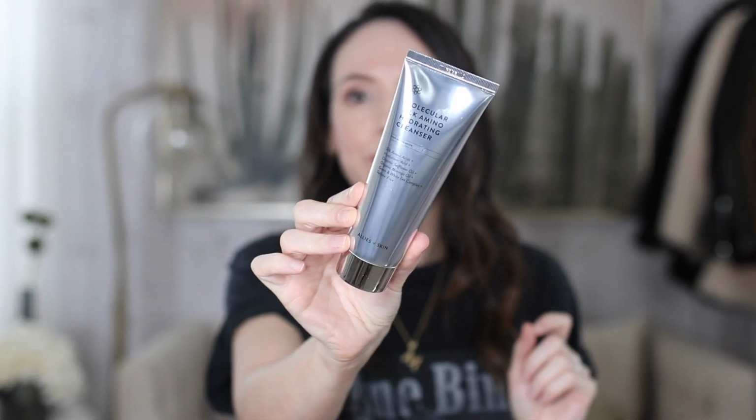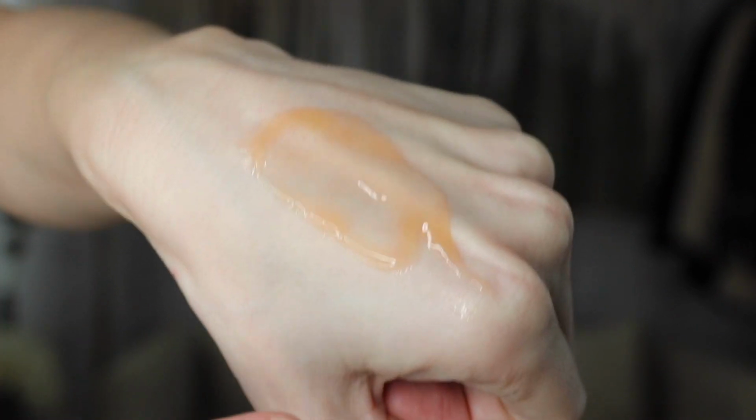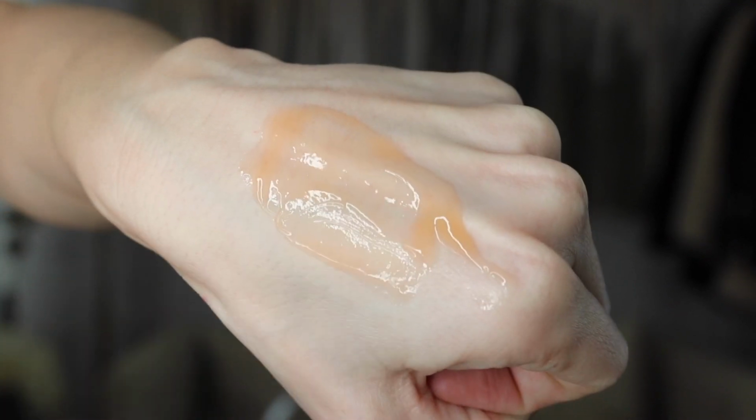A cleanser that's new to me, that I just recently tried, is the Allies of Skin Molecular Silk Amino Hydrating Cleanser. Just glorious. It's like a jelly balm, and it breaks down really easily. I used it to take off my makeup, which it did a really good job of, but it's also a beautiful second cleanse. It's very, very creamy and nourishing. I was really impressed by this, and I have a few of their other products to try, so I'm excited to test them.